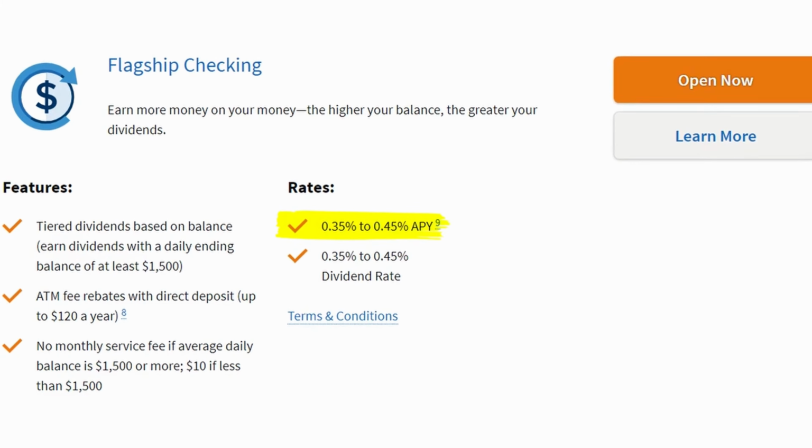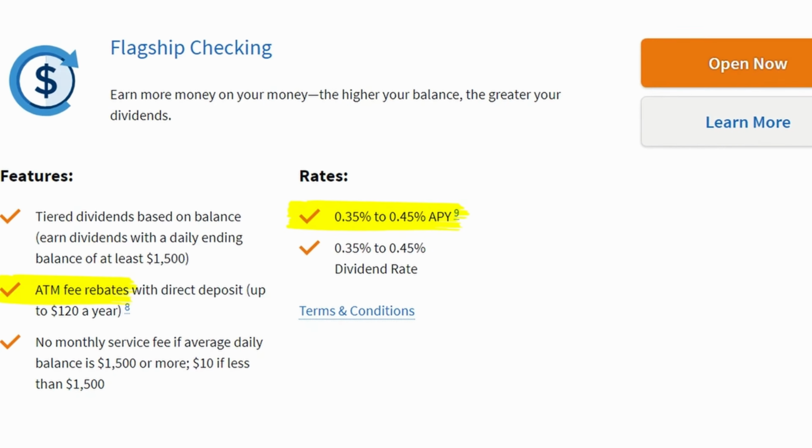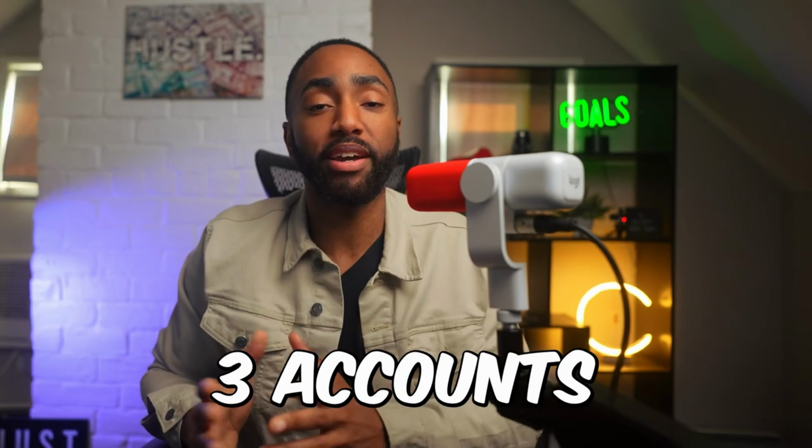The major difference is the flagship checking gives you a slightly higher APY and ATM fee reimbursements. After that, they started direct depositing their actual paycheck into their new account. Remember, with the flagship checking, you must maintain a daily average balance of $1,500 to use it for free. And if that wasn't enough, they opened a second everyday checking account to use for non-Navy Federal bills. That's 3 bank accounts in total.